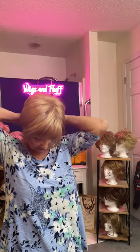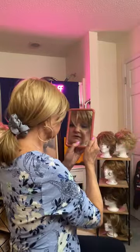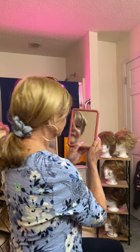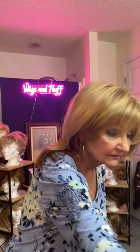So, I have a blue one. I'll attach it. And this would be a great way to wear this particular wig. Look how pretty that is in the back, just like that. And automatically you're going to get some pieces hanging down in the front with this one. So this one here is the Jade, and it's a little bit longer one, but it's mid-length.